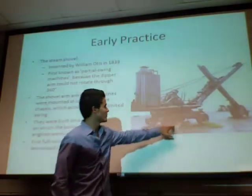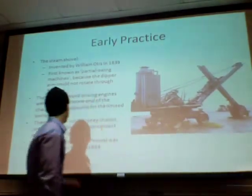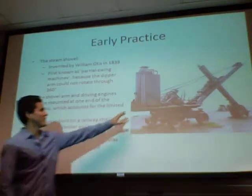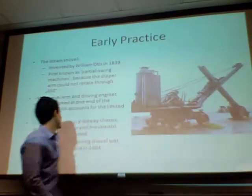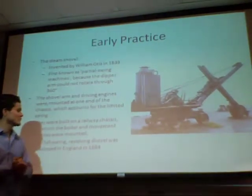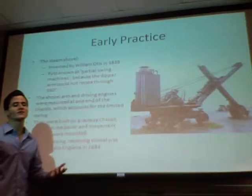You can see the railway tires here, and the boiler and movement engines were mounted at the end of the chassis on this side. The first full swing revolving shovel was not invented until 45 years later in England.